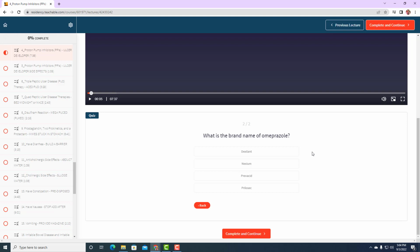Which was supposed to be Losec, but Losec actually was so close to Lasix that they made them change it. And so they thought, well, what about protons? So protons, low secretion, that's what they were thinking when they made the brand name Prilosec. For omeprazole, we check and we see that that's correct. So again, the big thing with these is making sure that you've taken the time to look at many of them in the same place so that you recognize them.